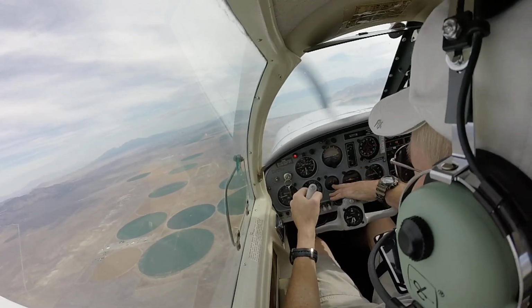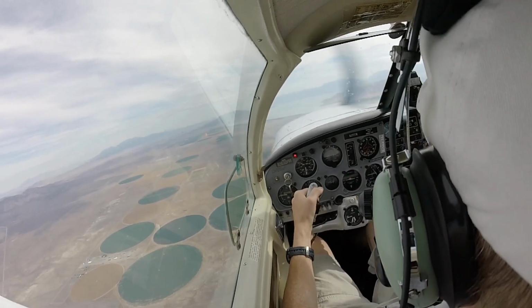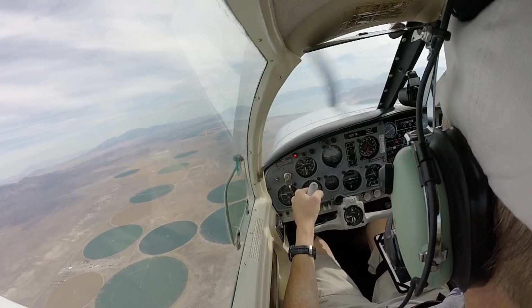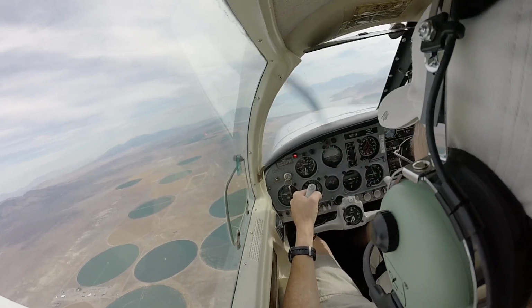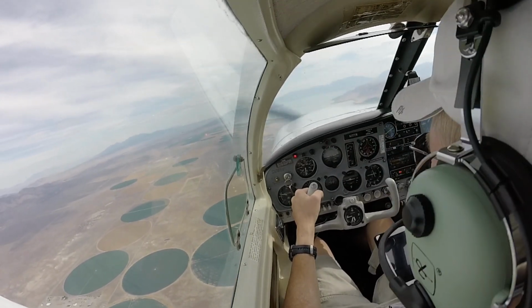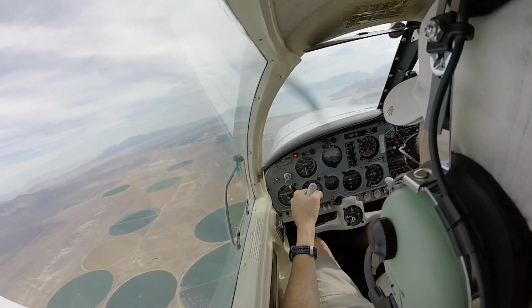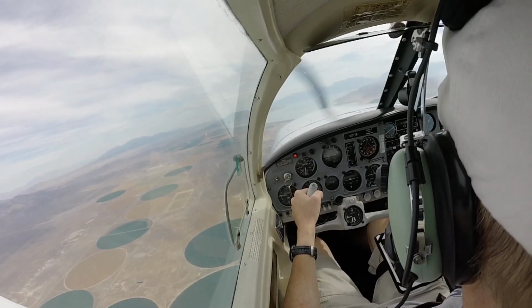So how do you do that? Your exhaust gas temperature's over here. There's two ways to lean an engine. You can either lean it out until you notice a drop in RPM, and then you can crank it forward a little bit, or you can try to get it so that it's 25 degrees cooler of peak EGT. The peak is marked with the red radial. The more mixture you have, the cooler it runs.